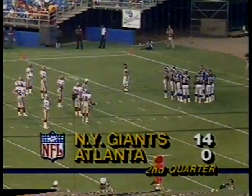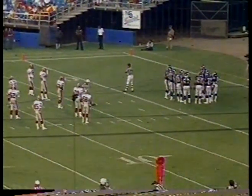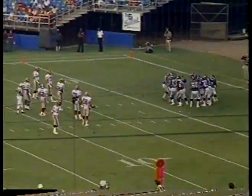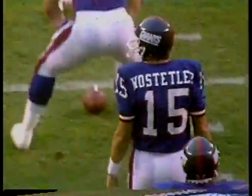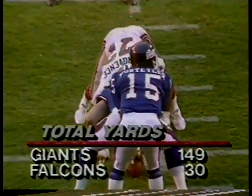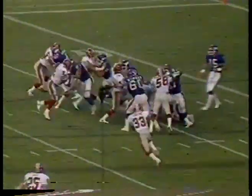Fifth possession of the game for the Giants and a few changes. Jeff Hostetler will be in at quarterback. His running backs will be Van Williams, number 45, and Mark Corbin, number 29. There is Jeff Hostetler, third-year man out of West Virginia. Giants first and 10 on the 5-yard line.